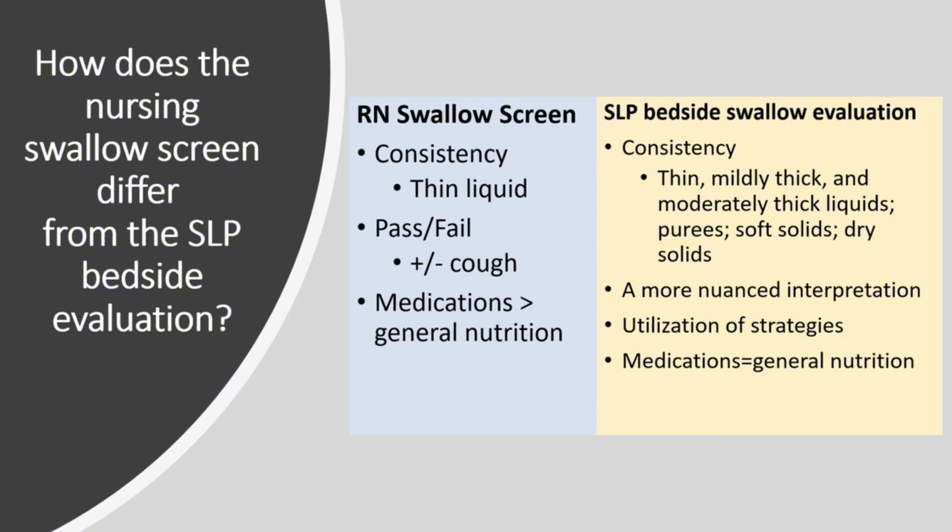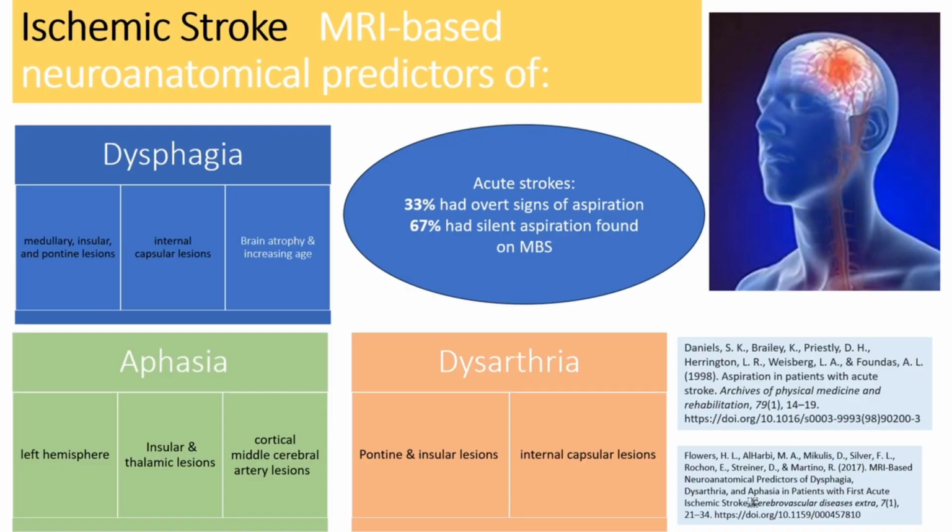And we're also looking for, can they do strategies? If we teach them or adjust the diet, will that help them be safe, and that way we don't have to keep them NPO? And we're also looking not just for medication and how they're swallowing that, but also for the nutrition. So with an ischemic stroke, there are a lot of MRI-based neuroanatomical predictors, definitely for dysphagia, aphasia, and dysarthria.